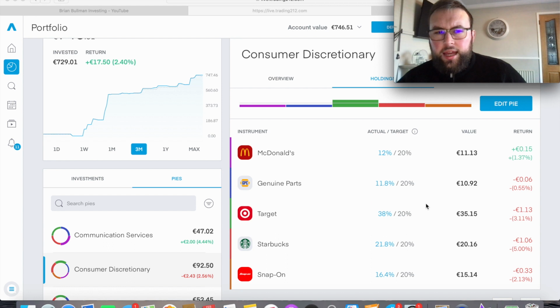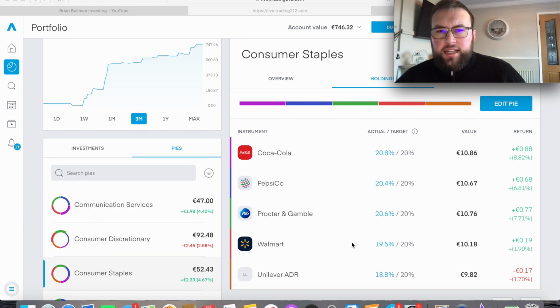So again, I'm pretty happy with how it's going at the moment. There is definitely room for opportunity to get into cheaper costs, which I'll be doing over the next few weeks. An example here are how different sectors react differently.